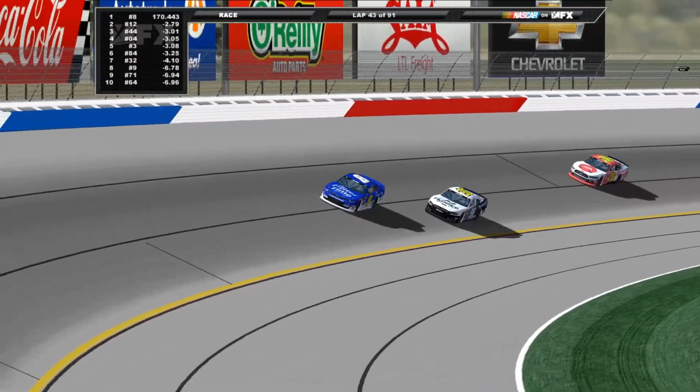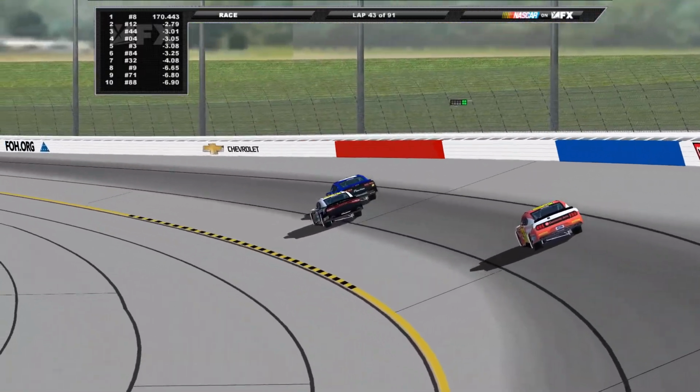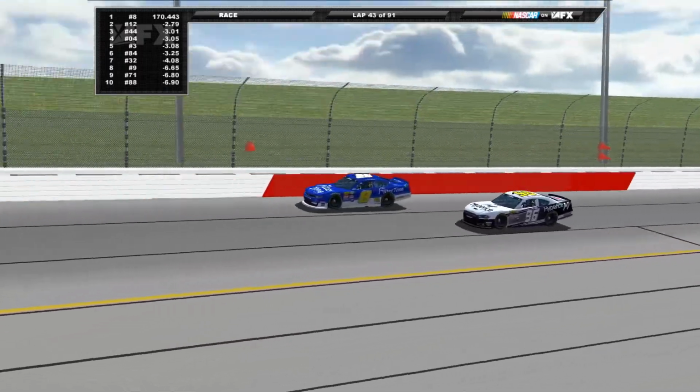Brandon Krasa's lead here is starting to slowly diminish as he is running. He was about 3 seconds ahead of the field after the pit stops here, but Gatlin Downing, the 12 car, has slowly been making it up. Here's Dane Stinson in the 96 car.